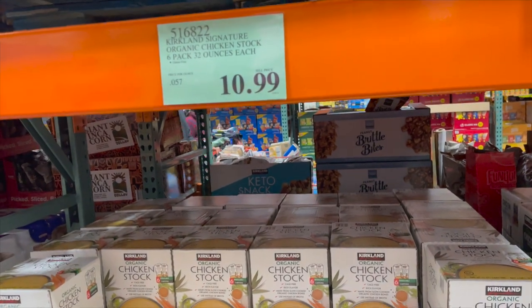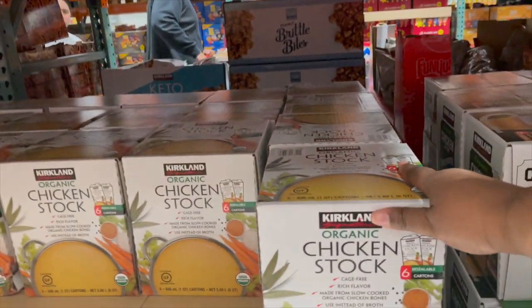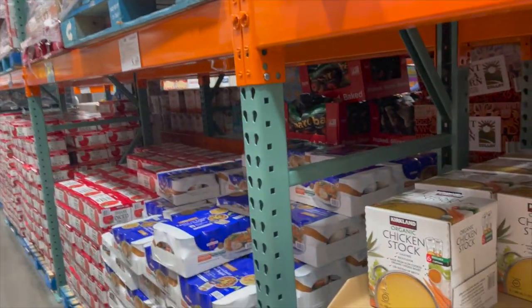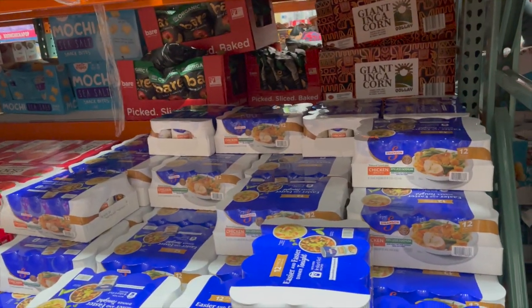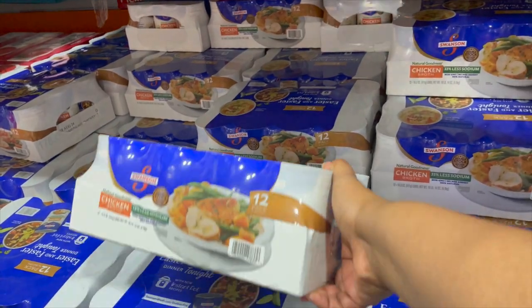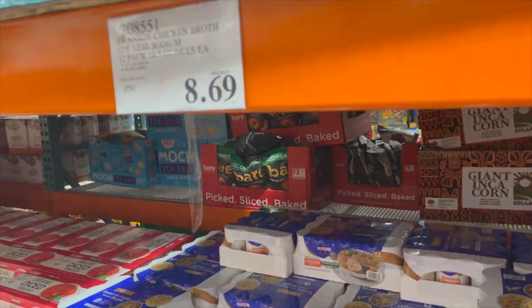They also have regular chicken stock here for $11, and it's organic. I just buy the chicken bouillon cubes, the little powder, if I need soup. They also have it in a smaller container in a 12-pack for $8.69.